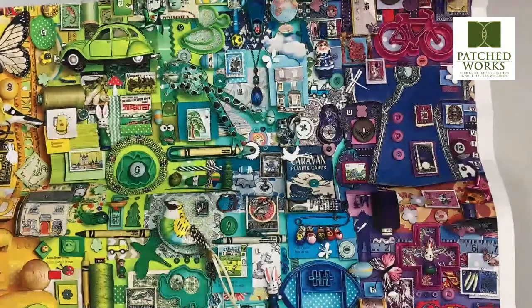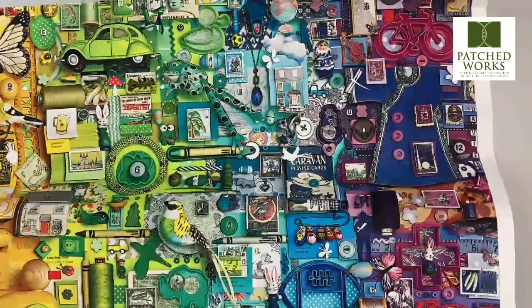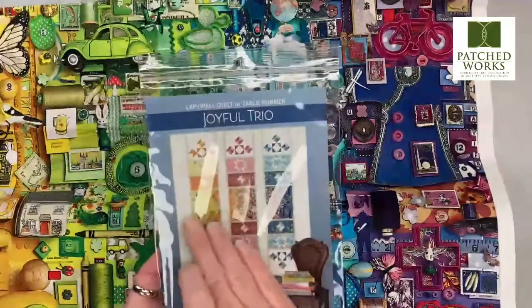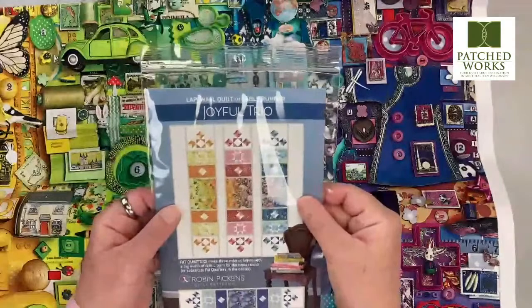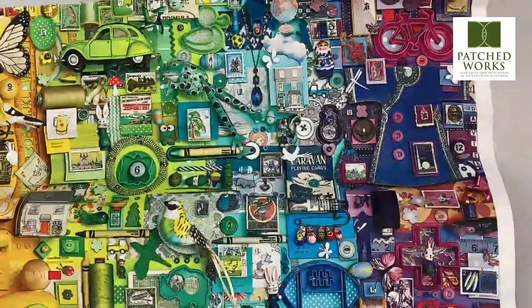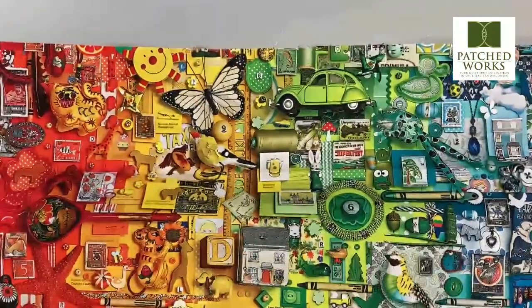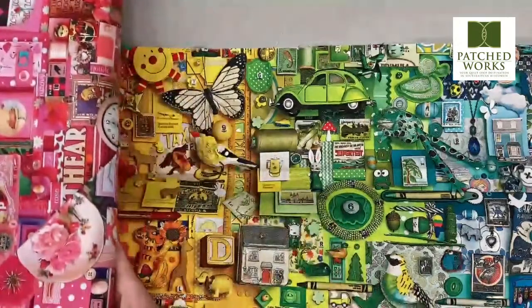If you were looking for something a little bit less floral, you could use the Joyful Trio pattern and use this rainbow piece of fabric here for your center. I think that could be super cool. Just some inspiration and fun. So this is the signature rainbow piece. We also have each of the color stories as their own separate pieces.